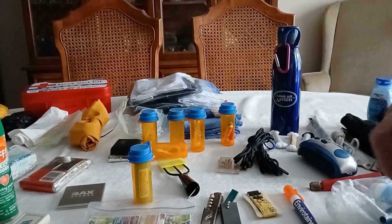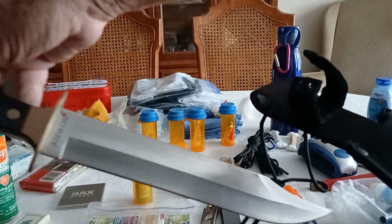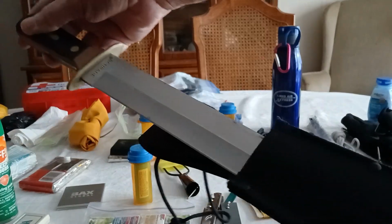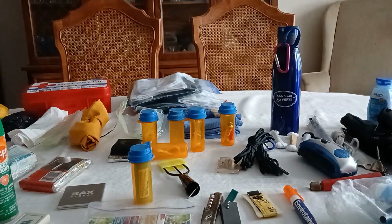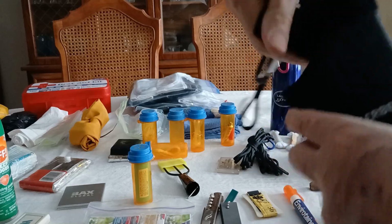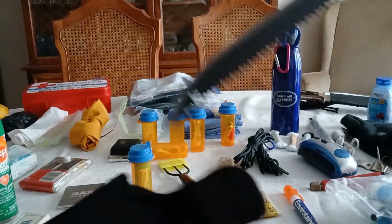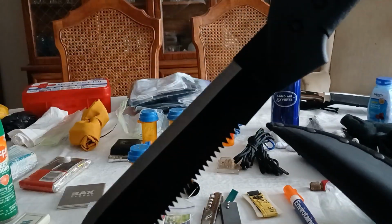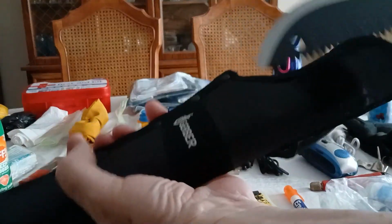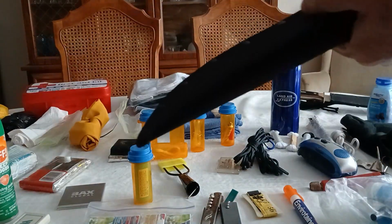I've always got a knife with me. That's a good sized knife in case I need to stick something. But this one, a little bit bigger. Okay. It's a good sized knife, but it's also a saw in case I need to saw up some wood to make a campfire.